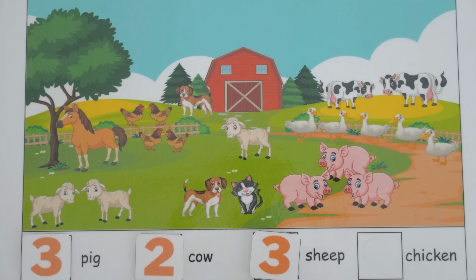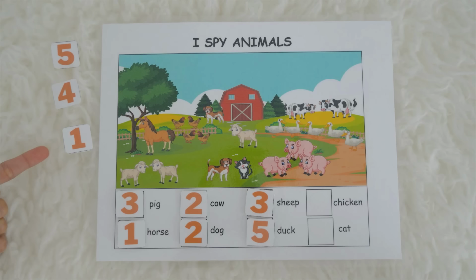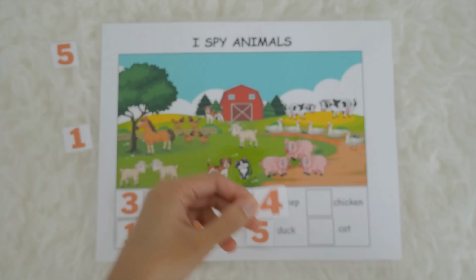Can you show number four using your hand? Four. Which one is number four? Is this number four? No, is this number four? Yes, this is number four. So let's put four here because we have four chickens.